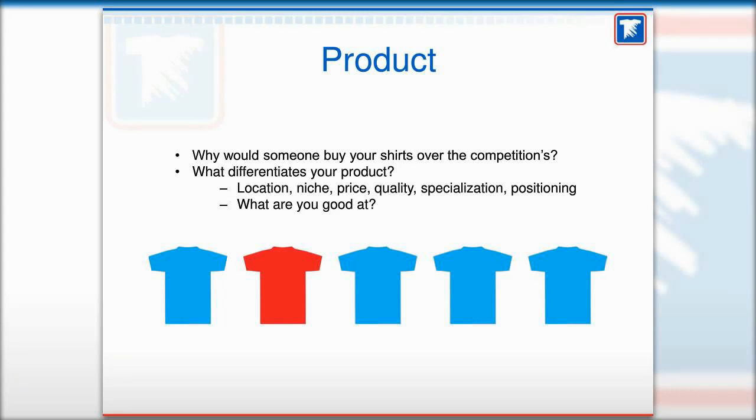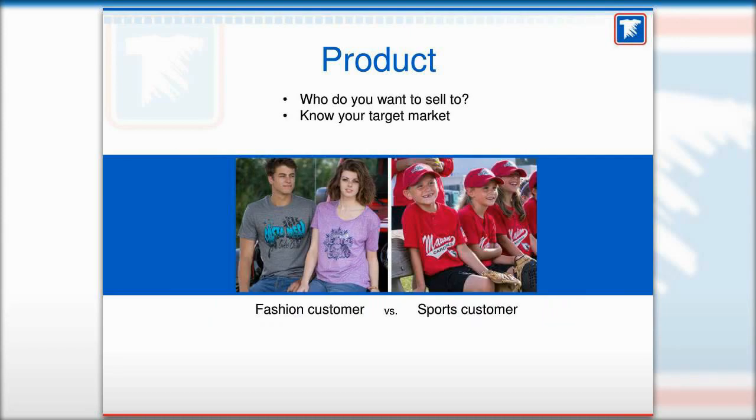A big mistake I think businesses make is trying to be all things to all people. So you have to have a target market. So who are you trying to sell to? For example, you might have a fashion forward customer who's looking for more of an aesthetic benefit, and they might find appeal in a lighter weight burnout t-shirt, maybe even a V-neck.